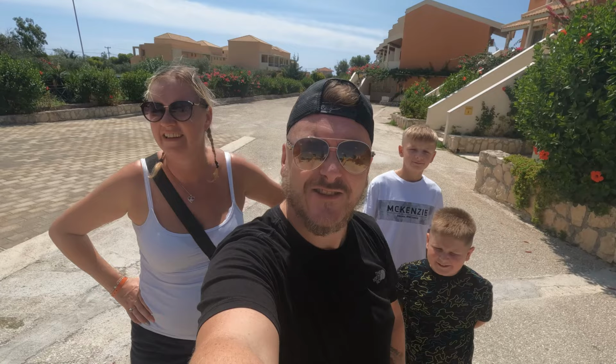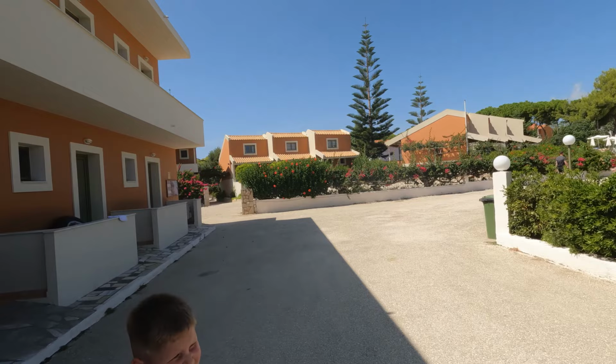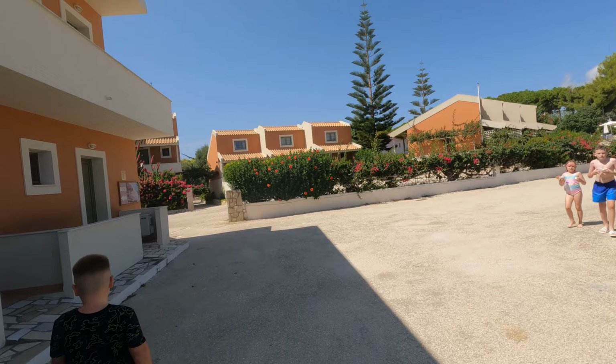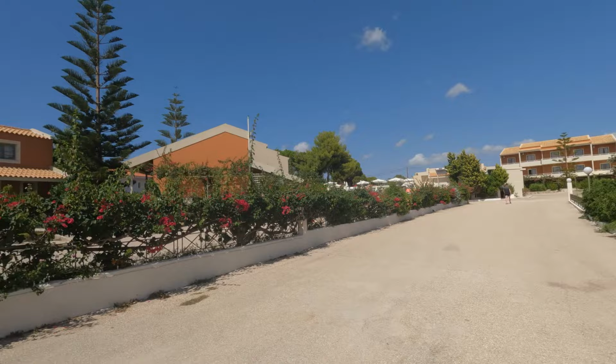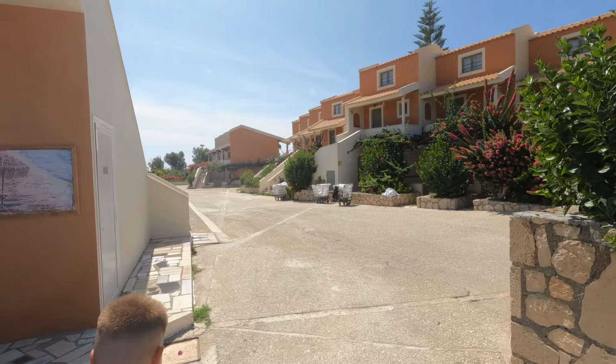Coming up the other way now, as I said, you've got this little village vibe going on because they're all in different sections. You've got like three to five sections of apartments up and down, and then it's all spread out through the whole of the park. So yeah, it looks a bit like a village, if you will. And it doesn't look like the usual hotel aesthetics.